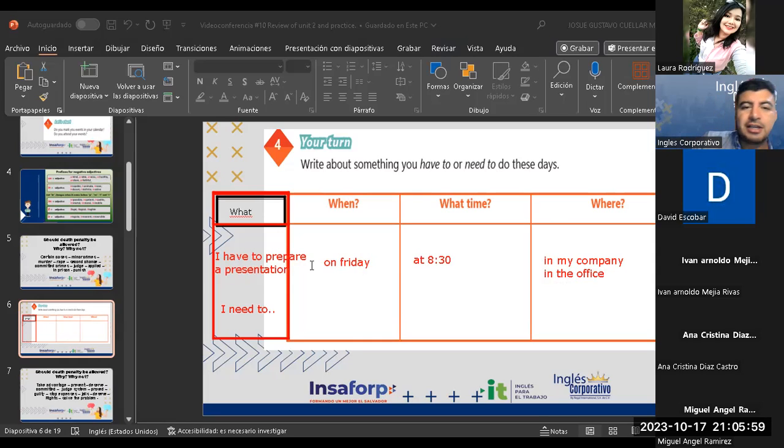Okay, and we're going to read these sentences. Because we're talking about some obligations that we have to or need to do these days. Cosas que ustedes tienen que hacer. Puede ser, it can be related to the functions. Puede ser relacionada a las funciones que ustedes tienen que hacer. Okay? I'm going to wait for your sentence. Lo voy a escribir. I'm going to write this as an example. I'm going to wait for your answers.